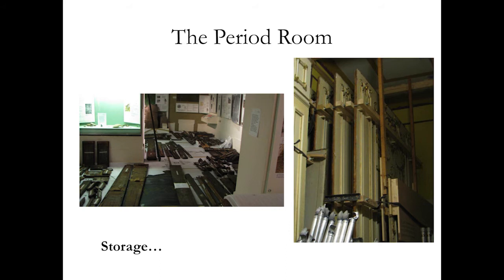And that left us with a problem, of course. We didn't reinstate the whole room, so we've got a problem with storage, which we hope we've solved by putting it on racks, but that's an ongoing issue with the museum, as with other museums. In the first workshop, we took the students and myself to see the storage areas, which are away from the Bowes Museum, just to get a sense of what was happening.